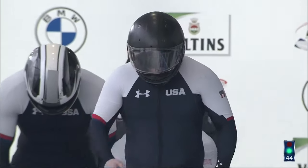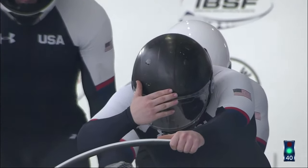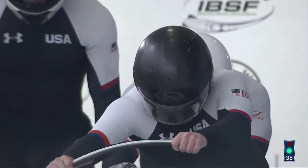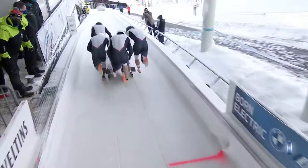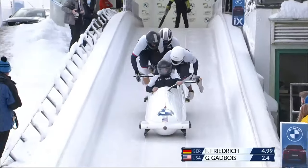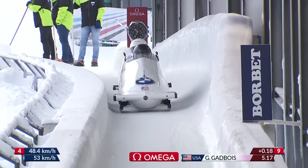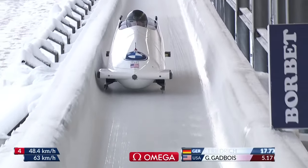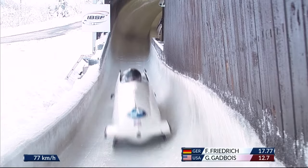Adrian Adams behind him, 27th World Cup start for him. New boy Boone Niederhofer, the 27-year-old, in his second season on ice, makes his World Cup debut. And Chris Horn behind on the brakes, only his 9th World Cup start. But Horn already with one World Cup medal. He was on Hunter Church's sled that won bronze in Innsbruck in the four-man last year.